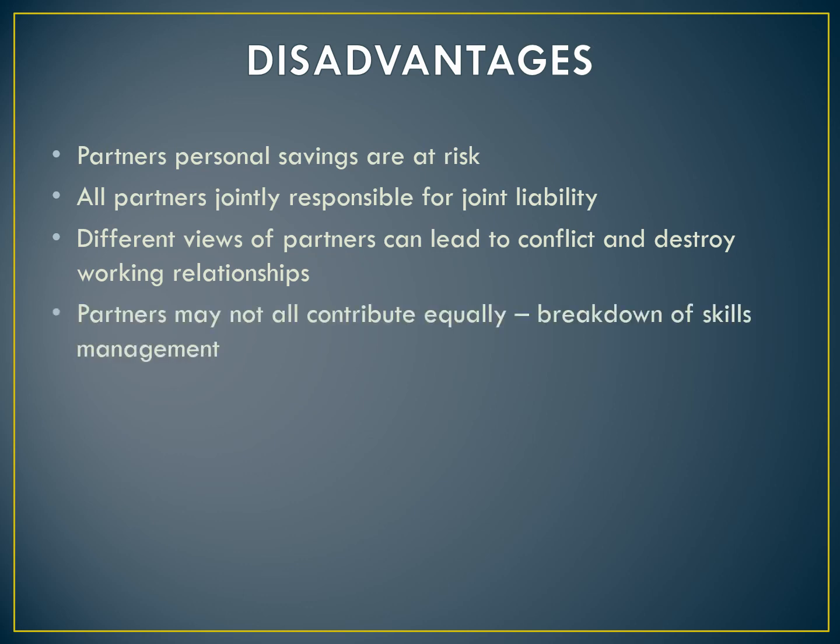Partners may not all contribute equally. Breakdown of skills management. In other words, let's say one person does not have all of the knowledge of the other partners, then he can't contribute that much, and that might make it a bit more difficult, because then some partners are going to bring more to the table, in other words, work more because they have more knowledge compared to other partners.